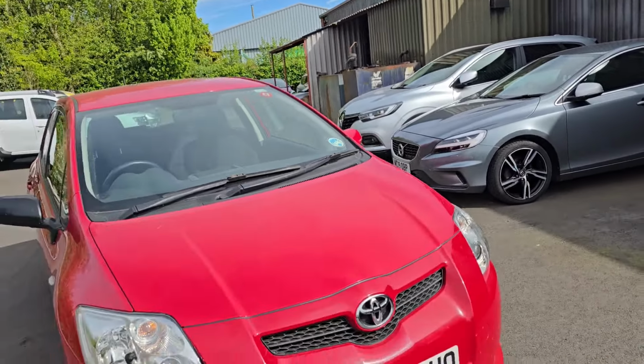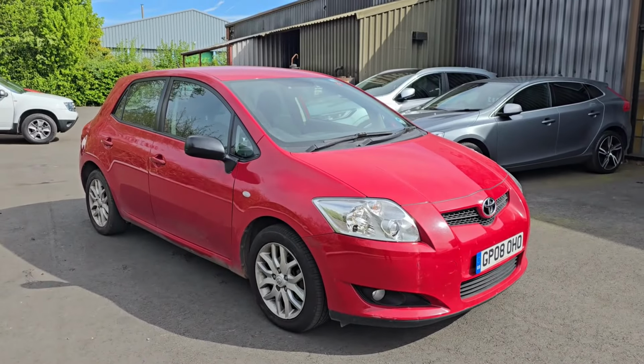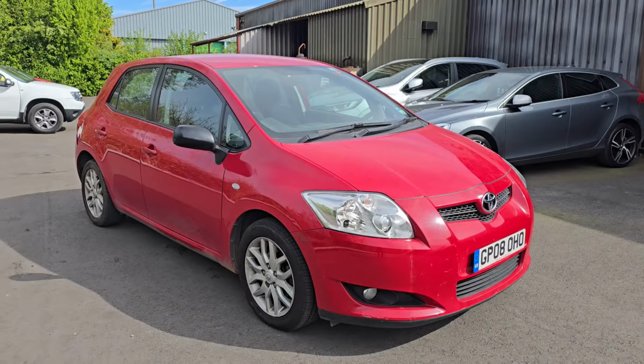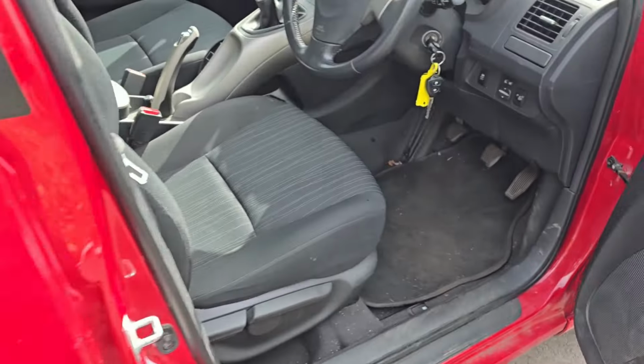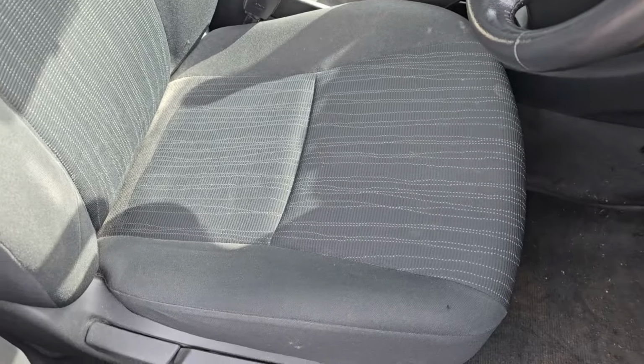So maybe a couple of mirrors, a couple of bumper corners, and a few bits and bobs. I would think if you allowed £500 to do some paint and a couple of other bits. Now, in terms of the inside, much better. It's got its carpet mats. Obviously we haven't touched it, we literally picked it up 20 minutes ago.